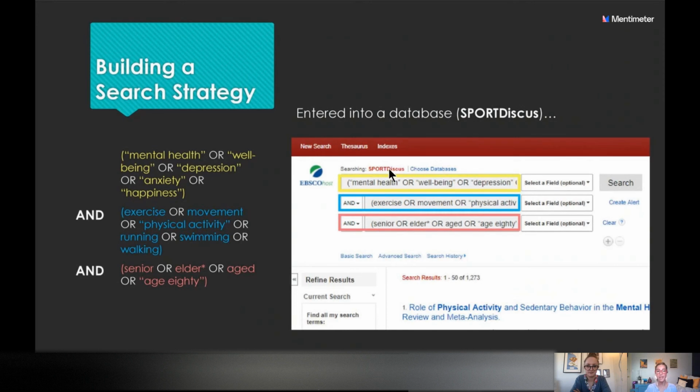And you can do this for as many key concepts as you have. You can add rows as you need to in advanced search. And this looks very similar in almost every database you would use.